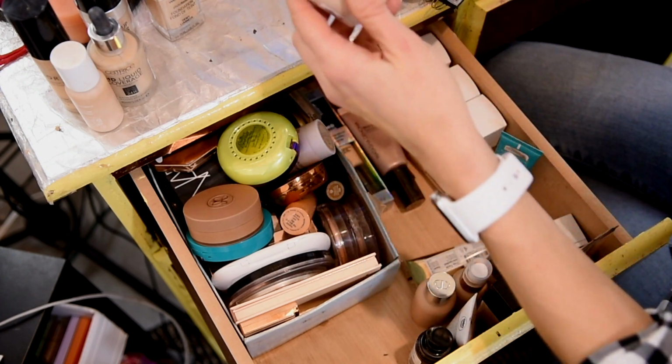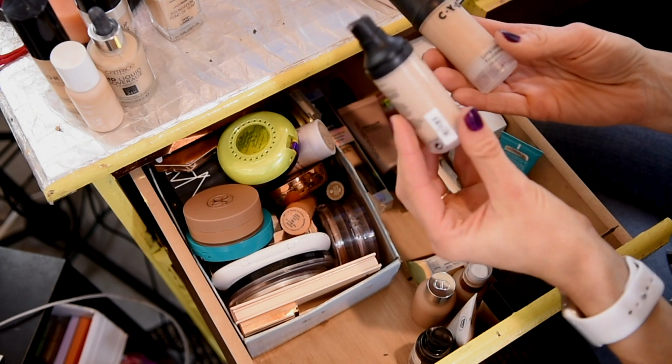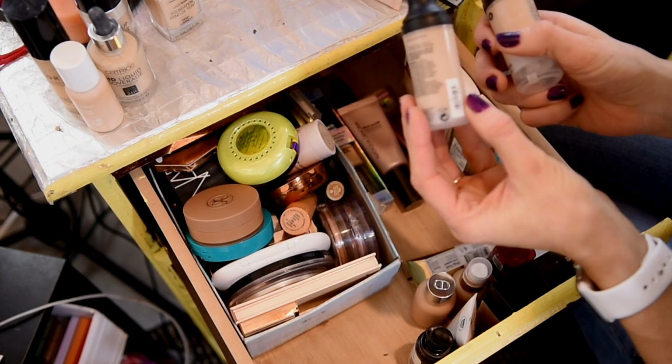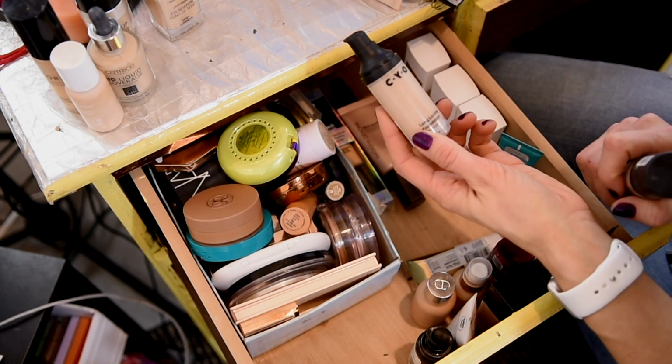Really like it. These two right here, the CYO Long Lasting Foundation, the Life Proof foundation. I know that these have been discontinued. I have two shades, 101 and 105. 105 is a good shade match. 101 is way too light, so I'm going to get rid of 101.